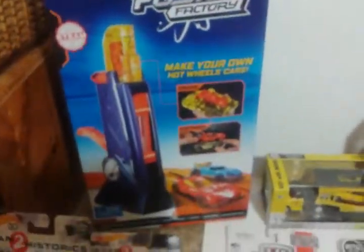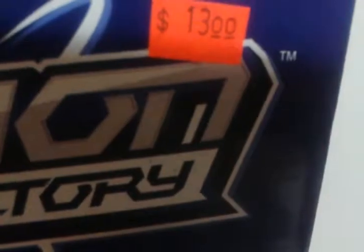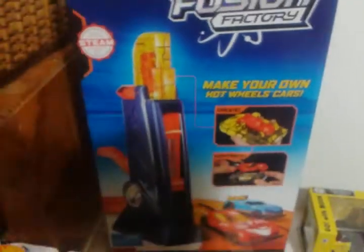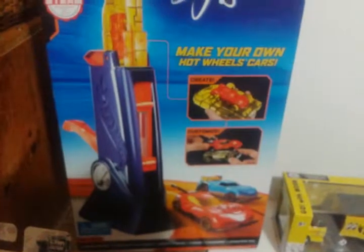But anyhow, also, let's see, show you a few other things here. Got this for my son, Fusion Factory. I know it's old news, but he's been asking for it. Got it for a good price too, $13 plus my discounts. So let's see, 15%. So yeah, I got a pretty good price on it.